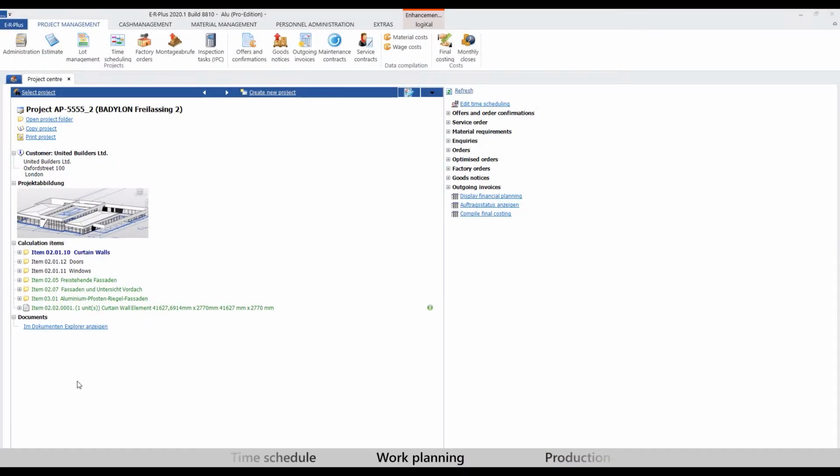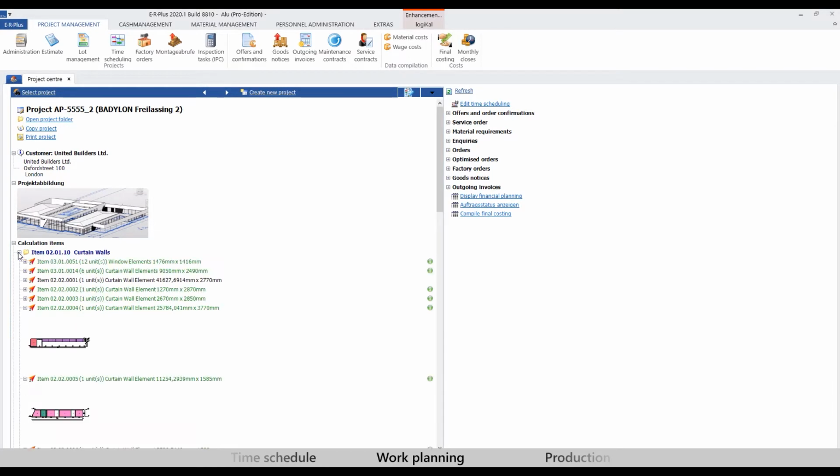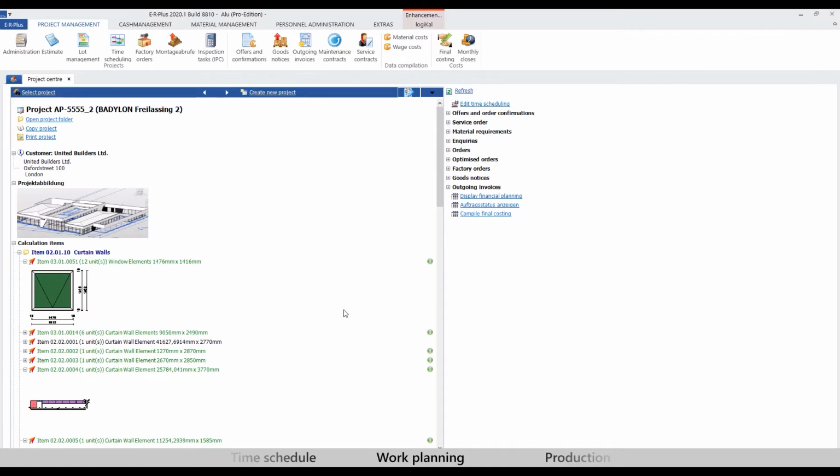And yes, we will go back into Erplus, picking up where we left off before, now that the technical department is ready. After our technical department has successfully completed the processing, we are now back in Erplus. What you should now notice is the small green dot with the eye for information.